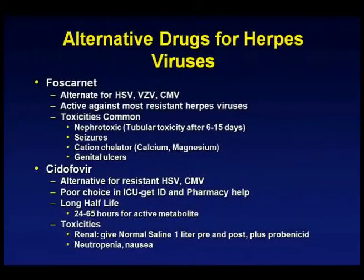So your other two choices, and these are good against CMV, they're also good against VZV or HSV, although we rarely use them unless we have a known resistant virus because of their toxicity, are either foscarnet, which is quite nephrotoxic, particularly in terms of causing magnesium and calcium wasting due to tubular toxicity. They cause seizures. They cause hypocalcemia and hypomagnesemia, both by causing tubular wasting and by causing chelation. And there are also some unusual syndromes where they cause mucosal ulcers in the genitals. So foscarnet is a good alternative.